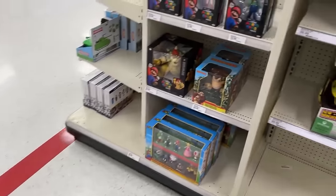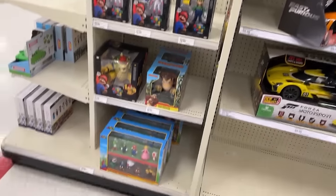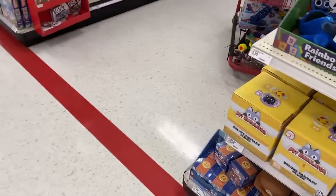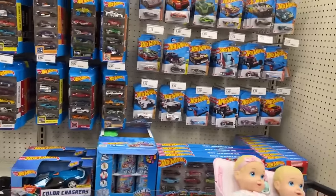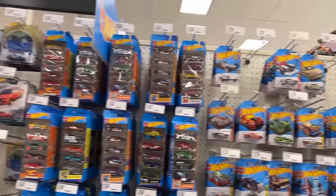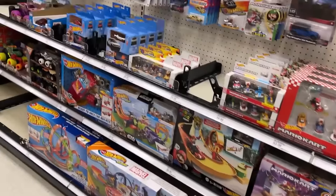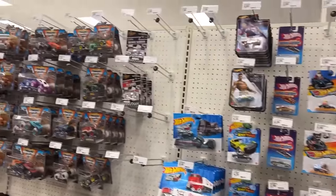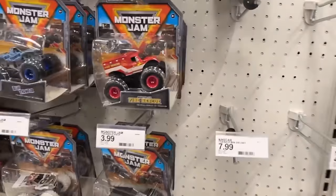Some Mario stuff over here, Donkey Kong. It's showing $44 on the tag. I know that's not right. Let's pop over here and check the die-cast aisle. There's a stock cart. I don't see anything on it worth a crap. Hot Wheels, they've been picked over as well. Doesn't look like they've gotten very much today. Let's see if they got any Series 33.